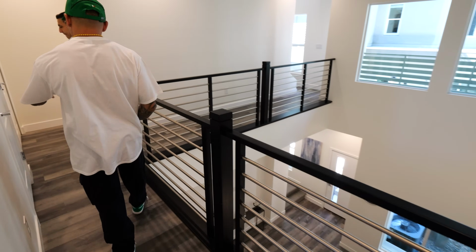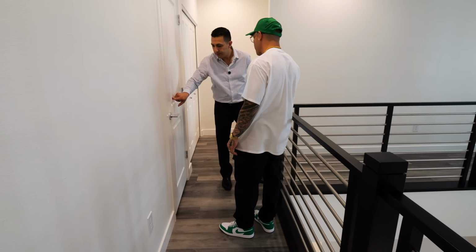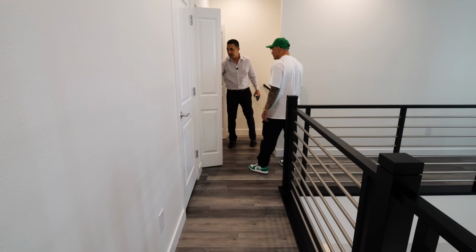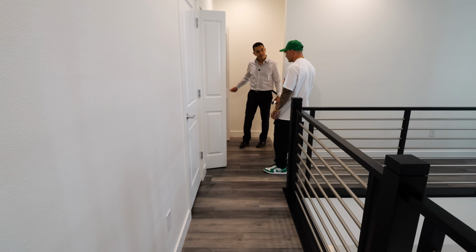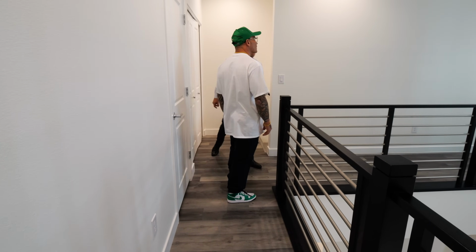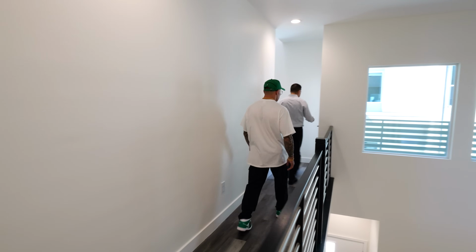So right here, what is all this right here? You got the furnace over here. This one we don't really use, but you got your washer and dryer over here. Washer dryer area over here. And is this a gas or electric dryer? These are gas. And the rails are the same throughout. These exact rails is what you get.